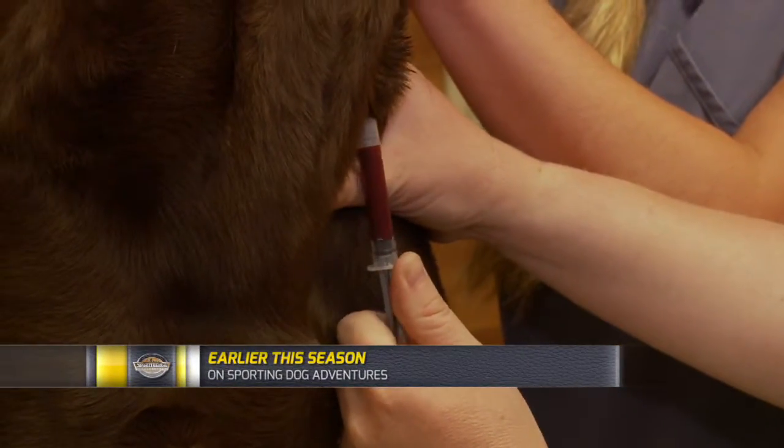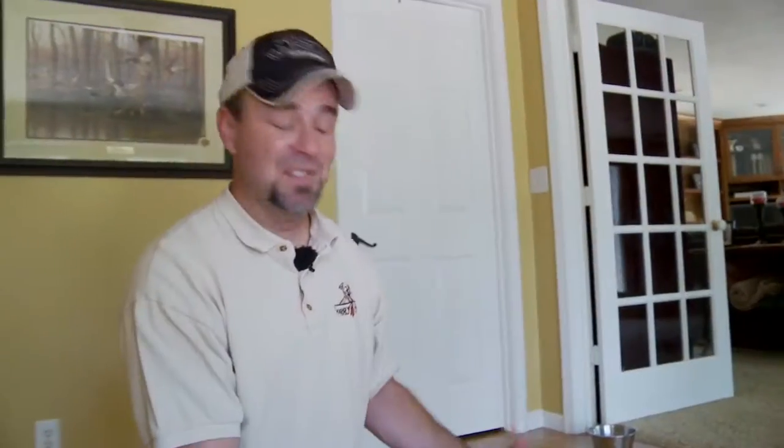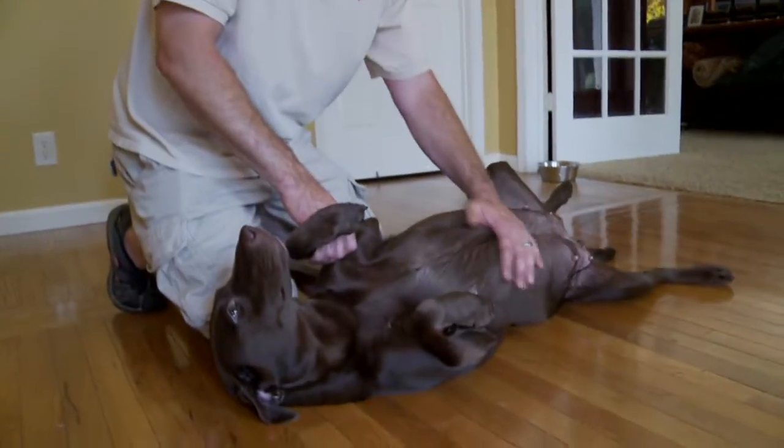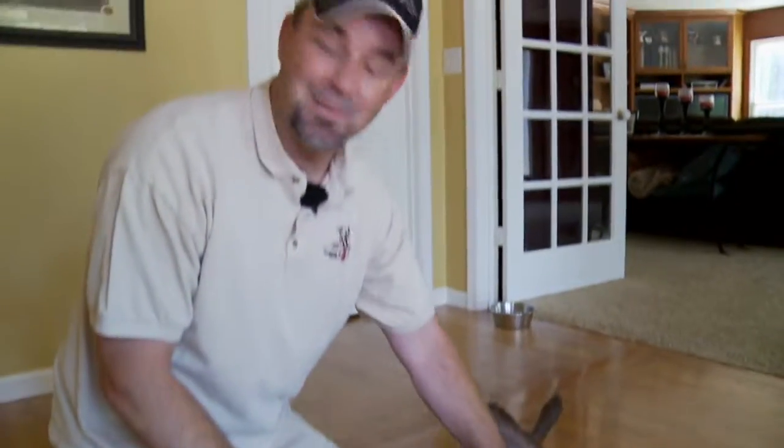Earlier in the season, we had Micah into the vet to get her checked for when the optimal time for breeding would be. I would say we probably hit it because Micah's sitting here. We're still about 12 days from when she's due, and their pregnancy only lasts about 60 days, so she should get quite a bit bigger.